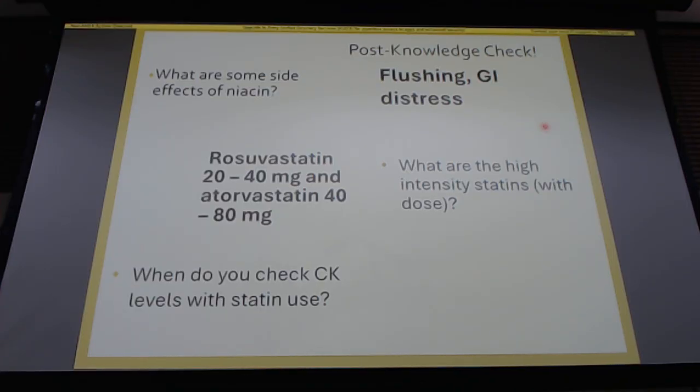With our CK levels, with my statins, when am I checking it? The first time that I'm checking it is baseline. And then, or when I have any pain, I'm checking it. I don't have to say, oh, I already checked you one time. I'm not worried about that at any point.